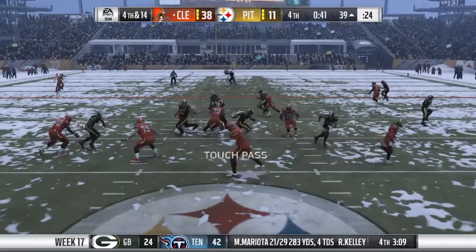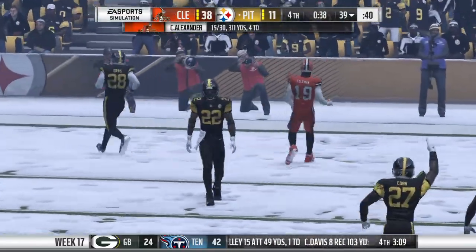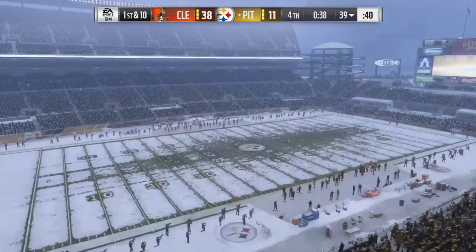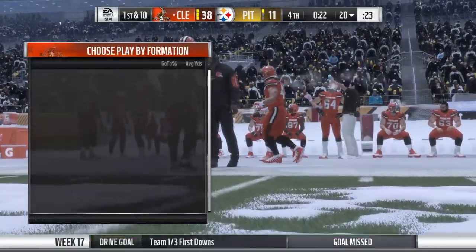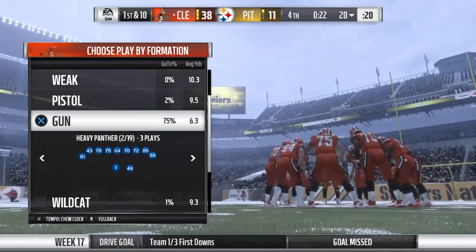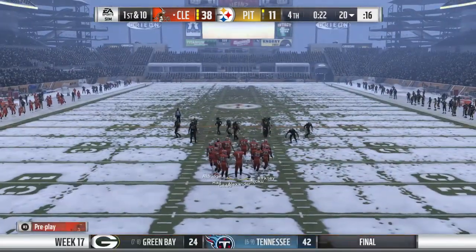They'll set up to throw. Throwing deep here for Coleman. And this is going to be incomplete. The Browns unable to move the chains on 4th down. And now Cleveland geared up to take the field.